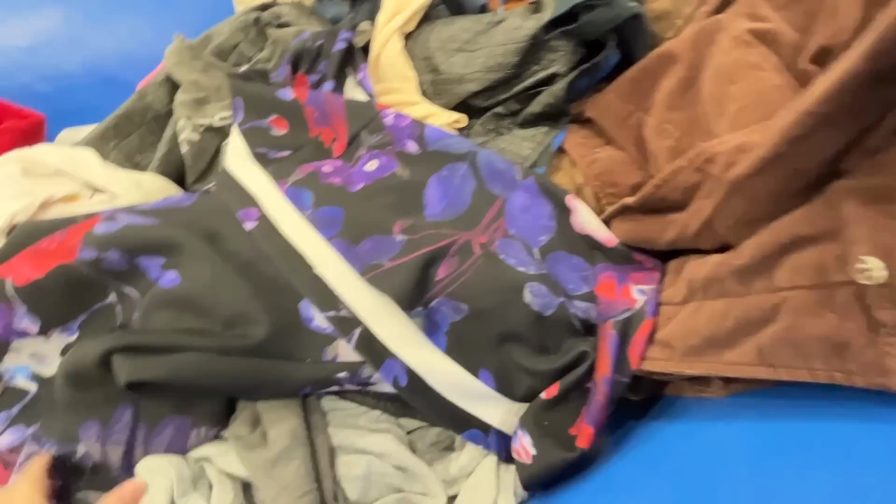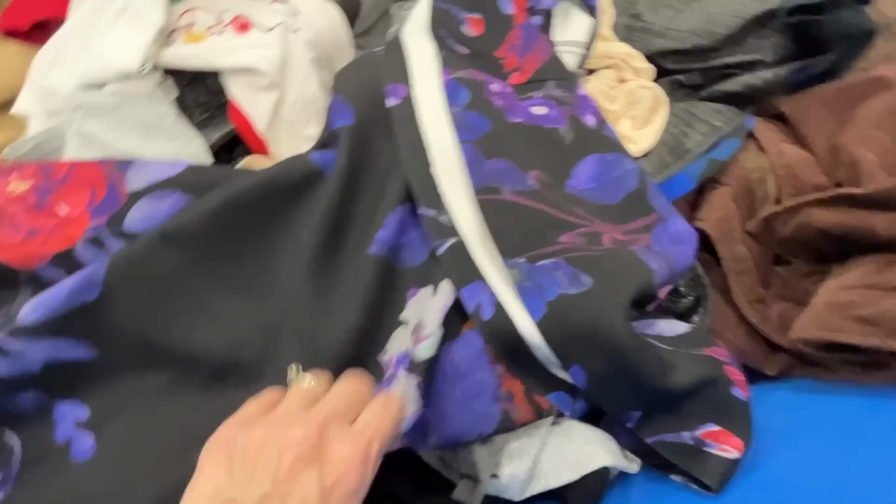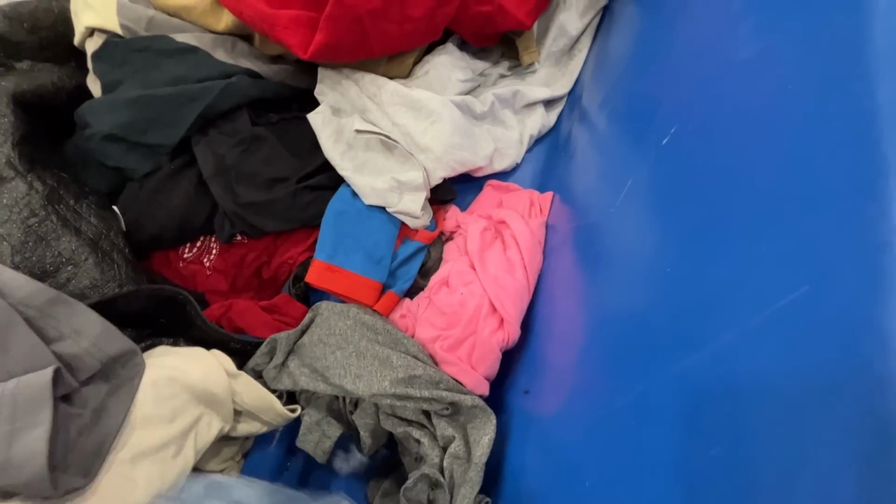This DKNY dress though, oh, it's got filling on it. These stretchy scuba fit and flare dresses, I don't really think the brand matters. They do really well. DKNY makes some, Calvin Klein. You can find them at TJ Maxx a lot, but they do resell well. Band of Knights, I don't know.